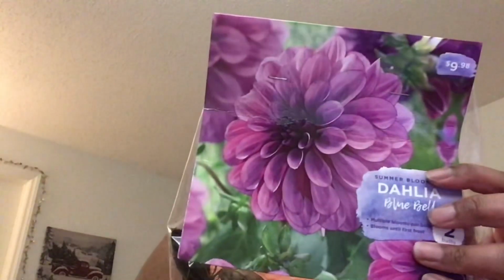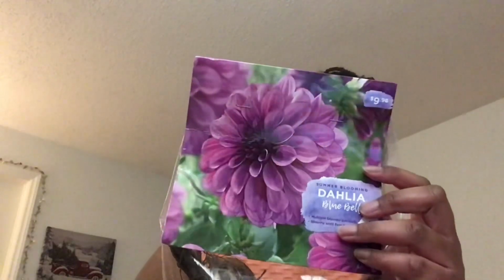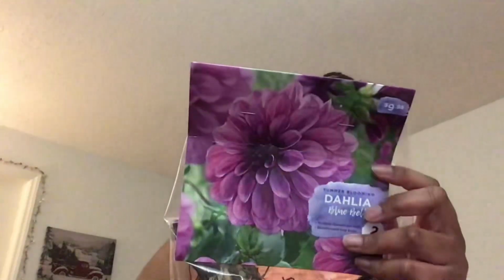Let's start off with the first one I got. The color really popped my eye, the form really popped my eye. And I considered getting these last year, and I didn't, because I think it was towards the end of the year. But I did get these dahlias. Oh my gosh. Look at this. If they're true to photo, which is the hope, right? They look papery thin. They look this lovely, wispy, flowery, purple. I'm excited.